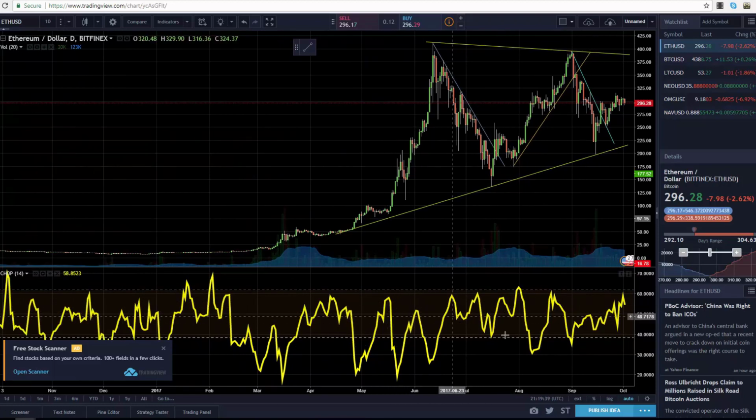So now we see a lot more noise. We see a lot more signals in here. But we can also see this sense of it's vectoring in, coming into the apex of this great big consolidation triangle. So we are going to see, more than likely in the near term, a series of what should be higher lows, and probably for right now lower highs as well.